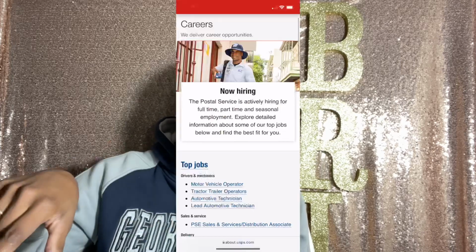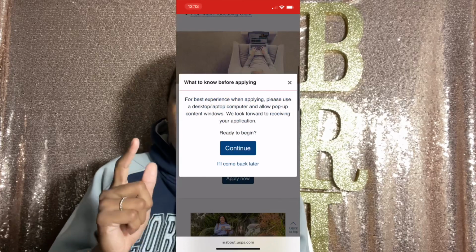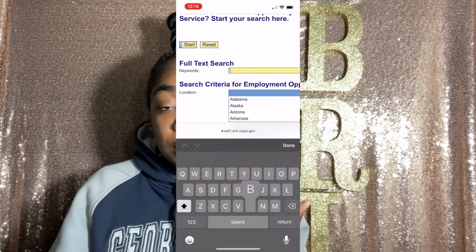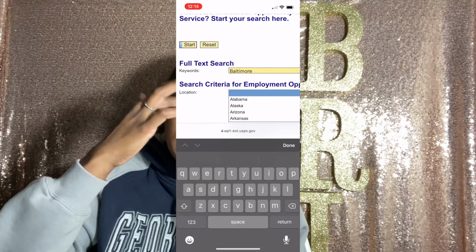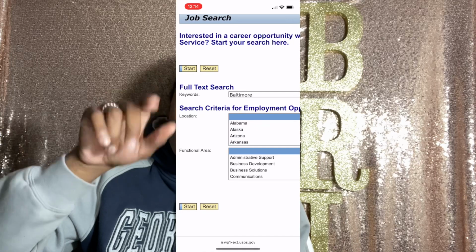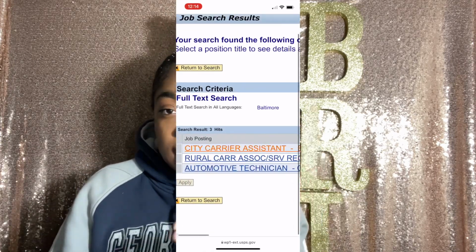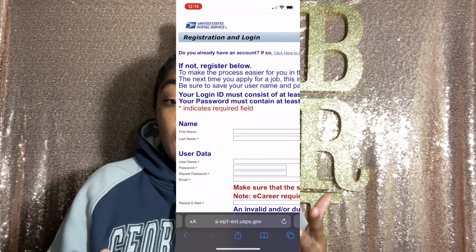When you click that link, simply scroll and then you're going to click apply. When you get into the application process, first you're going to go to the search bar and type your location preference, because once you do that, it's going to list all the jobs that are available. Once you do that, you're going to make an account and begin to fill out the application.